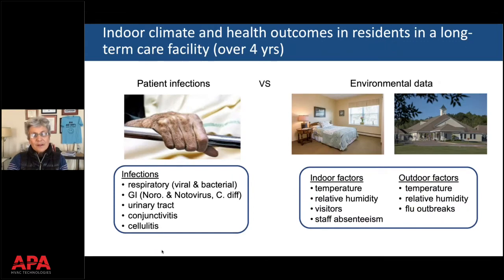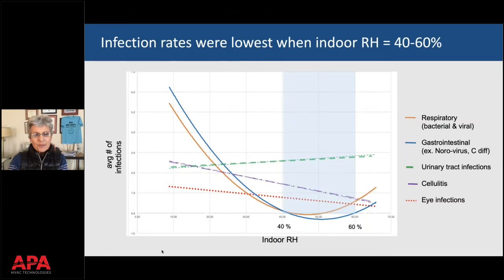I was still skeptical. So this is another study that's now 6 years in the running in a nursing home. And these folks also suffer with dementia, like Alzheimer's or other sources. So we collected indoor parameters and then again, looked at whether or not those related to patient infections. So after 4 years, when we had no humidification intervention, we found this trend. So on the x-axis, you have relative humidity. On the y-axis, you have the number of infections. The orange line is our respiratory infections, bacterial and viral, and the blue line are GI infections.